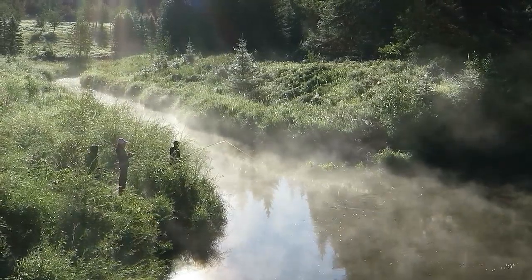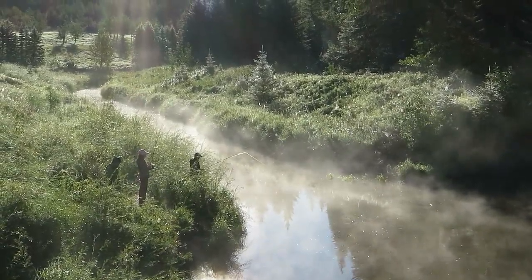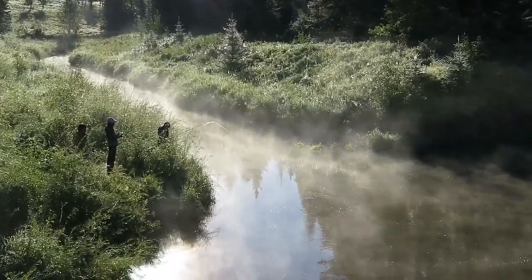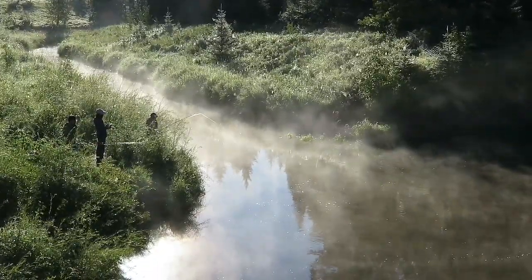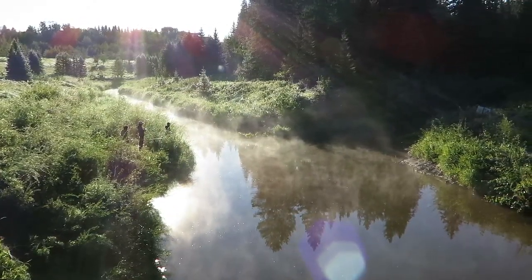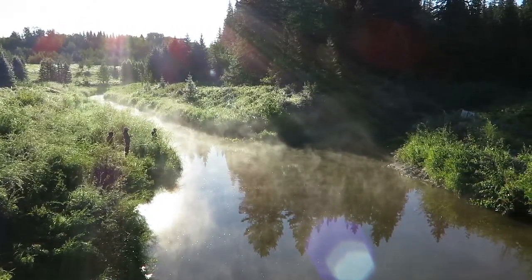The temperatures in Edmonton have gone down a little bit, averaging highs of 20 in the day. And the mornings have become a little cooler, so you get this nice fog off the river, or creek in this case. This is the White Mud Creek. It's very beautiful.